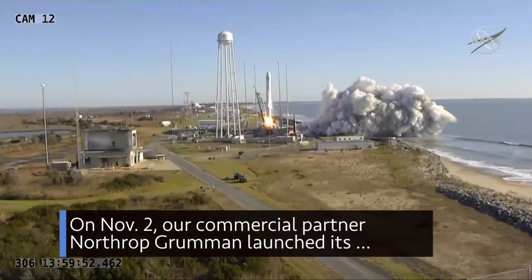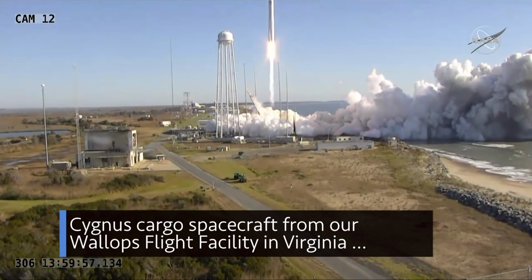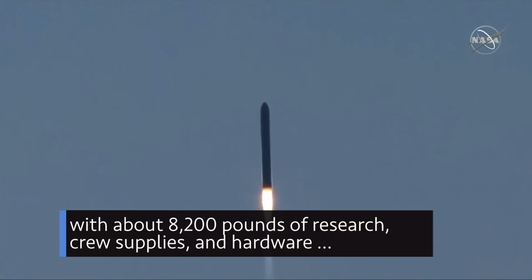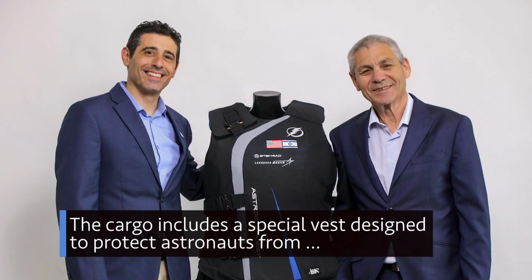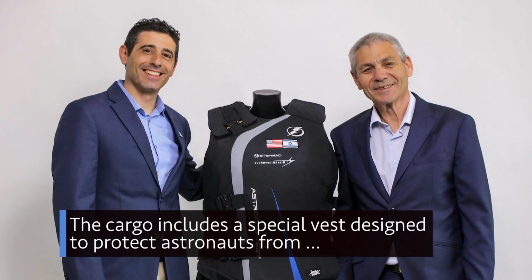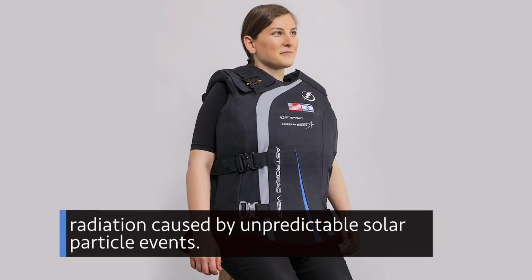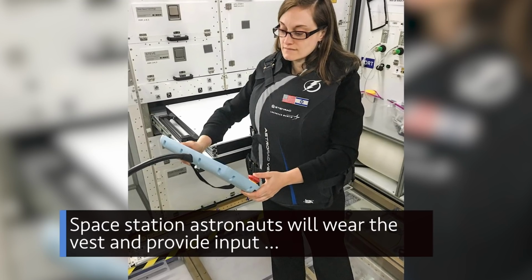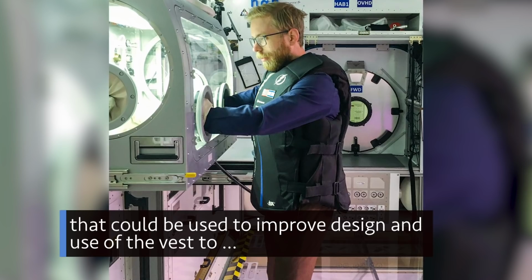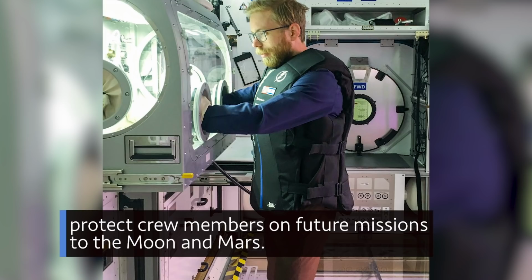On November 2nd, our commercial partner Northrop Grumman launched its Cygnus cargo spacecraft from our Wallops Flight Facility in Virginia with about 8,200 pounds of research, crew supplies, and hardware for the crew aboard the International Space Station. The cargo includes a special vest designed to protect astronauts from radiation caused by unpredictable solar particle events. Space station astronauts will wear the vest and provide input that could be used to improve design and use of the vest to protect crew members on future missions to the moon and Mars.